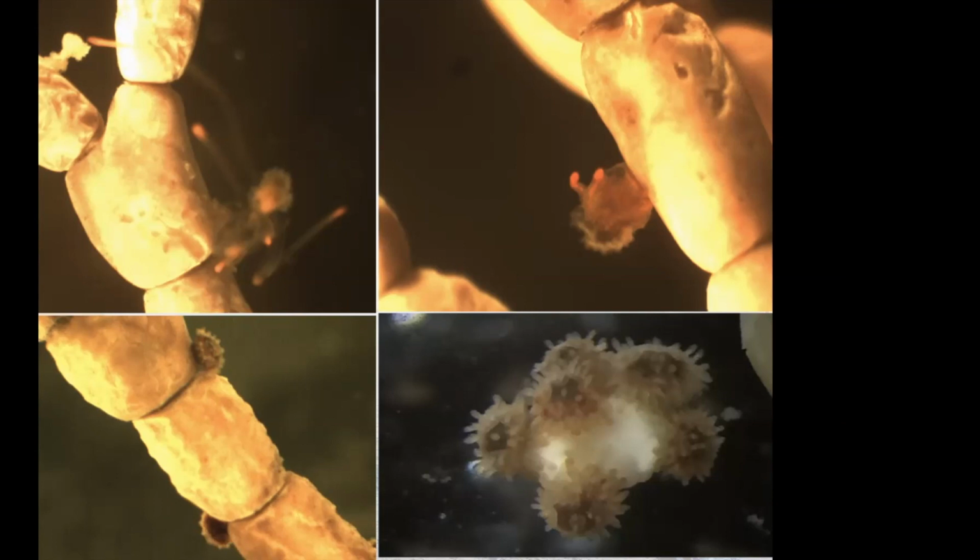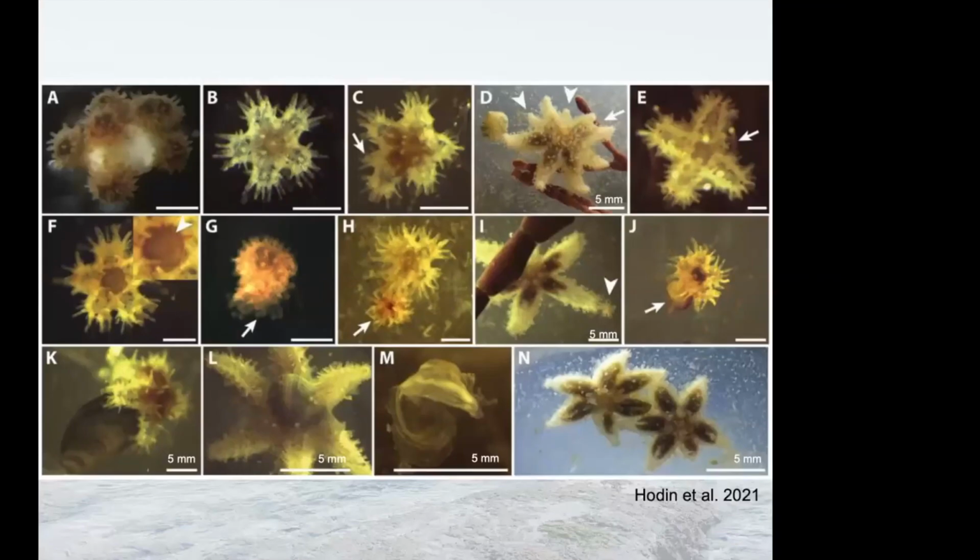One of the best ways that was discovered was putting them in containers that had evidence, a biofilm, of adult sunflower sea stars, which is something we didn't know previously. Super cool. Once they've metamorphosed, they're considered juveniles. They start off less than 1 millimeter in size, which is kind of a speck. You need a microscope for that.